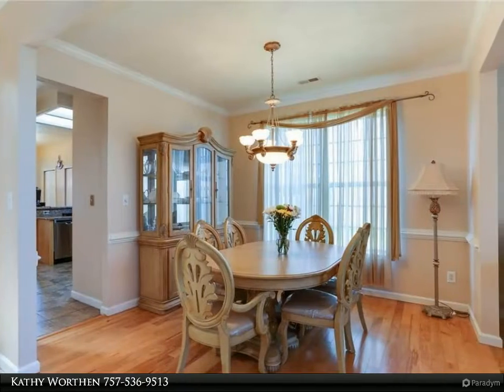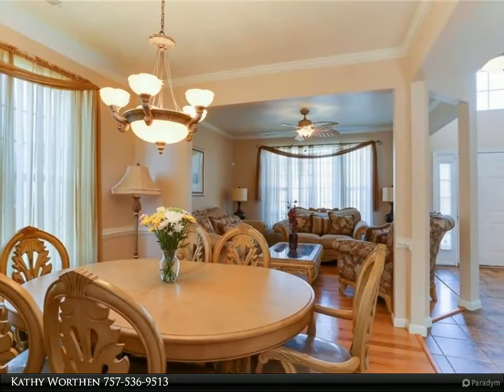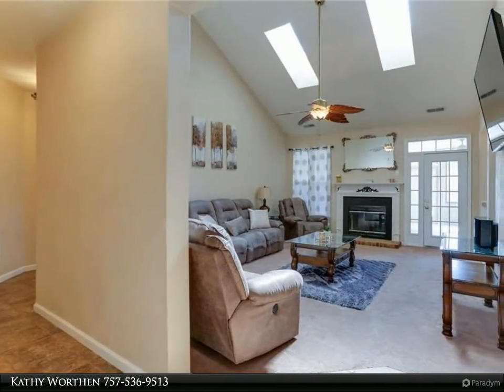Wood floor entry and in dining room/floor tiled eat-in kitchen includes stainless steel appliances, gas range, new refrigerator, dishwasher and is located off family room. First floor laundry West/new washer and dryer.